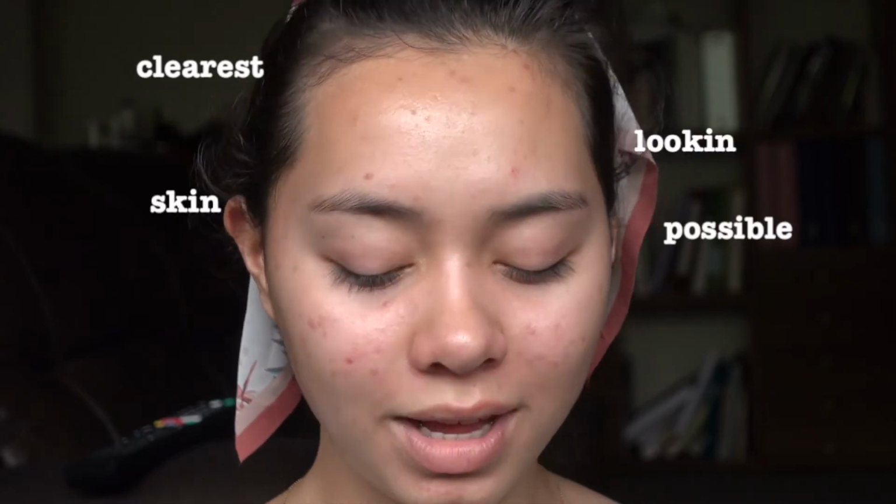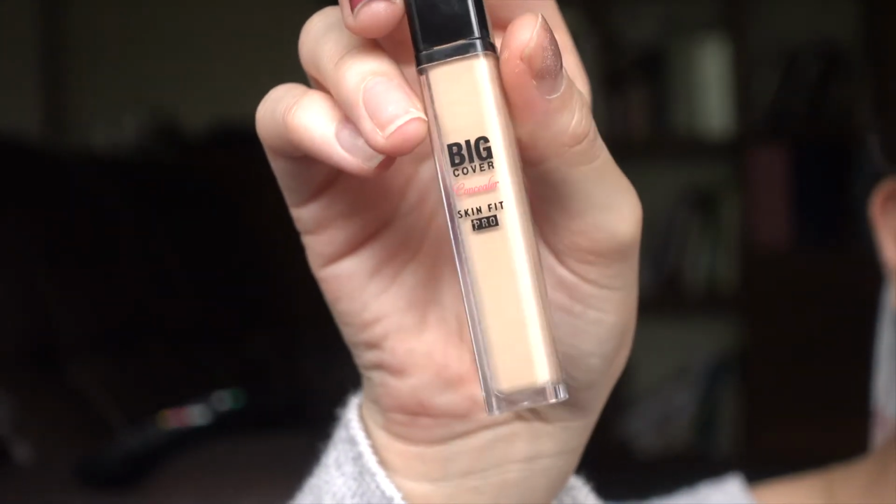which is what we want. So I actually put my concealer on before my foundation when I'm trying to get the clearest looking skin possible. And the concealer I'm using today is a Korean brand. It's by Etude House, and it's called the Big Cover Concealer Skin Fit Pro in the shade N06. I'll just apply the concealer where I have any spots, basically my whole face, I don't know. And then I'm gonna let it dry for a bit, maybe like 2 to 3 minutes, and then I'm gonna apply my foundation.